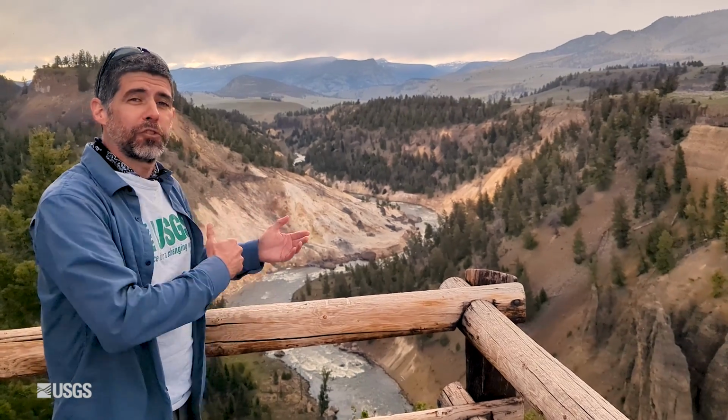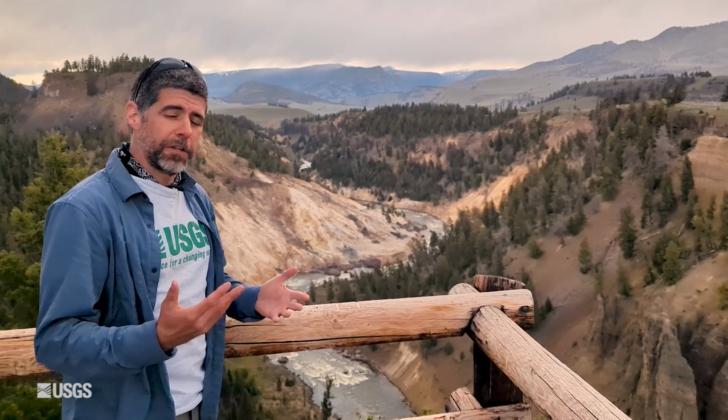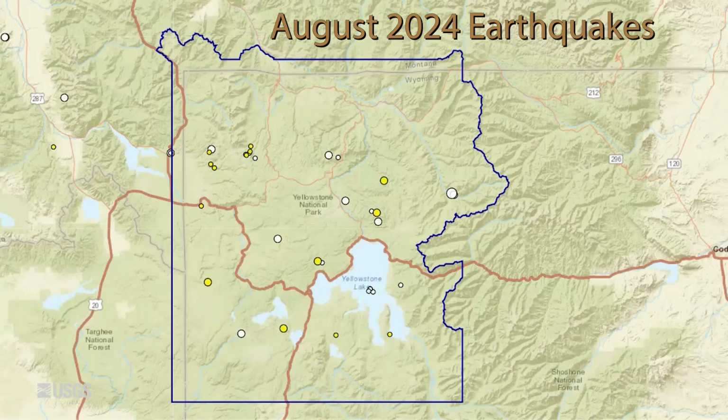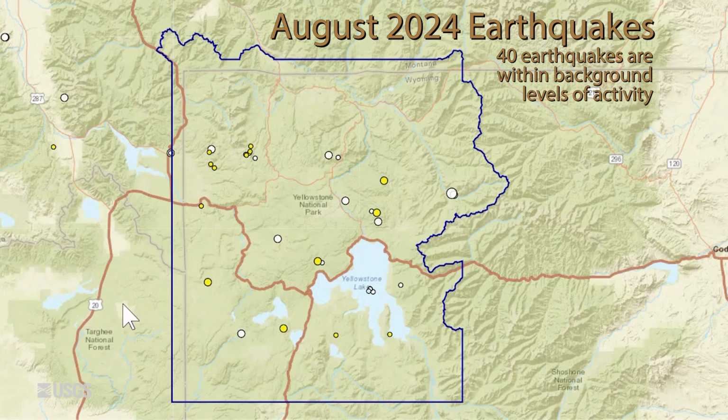All right, now that you know the story of Calcite Springs, let's talk about earthquake, ground deformation, and geyser activity that occurred over the course of the past month. August was a pretty quiet month in terms of earthquake activity in the Yellowstone region. The University of Utah Seismograph Stations located only about 40 events. The largest was a magnitude 2 that occurred on August 11th over on the east side of the park. Otherwise, earthquake activity was scattered throughout the region, so pretty low activity for the month of August.